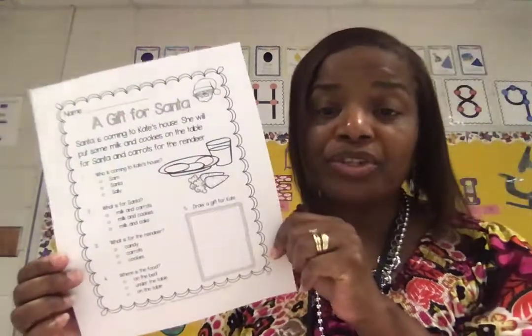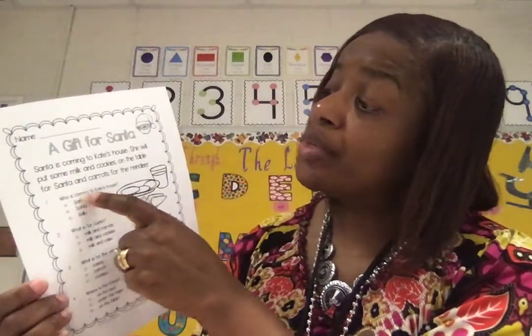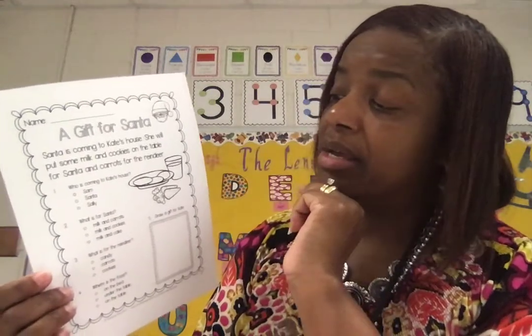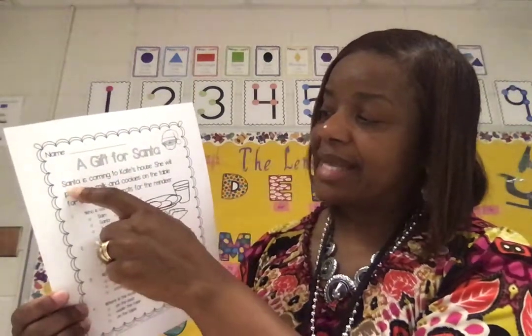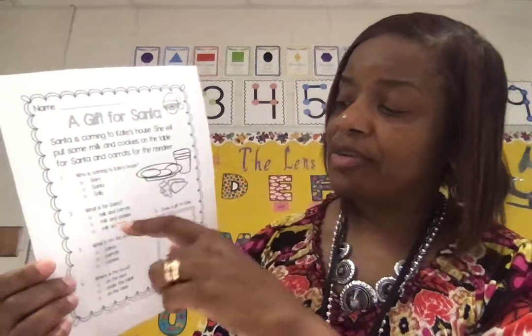Now you have 3 questions that you have to answer. It says, what is coming, or who is coming to Kate's house? Is it Sam, Santa, or Sally? And we know it's Santa, so you're going to color that dot in right there. And then you're going to go and find Santa's coming to Kate's house and put a 1. What is for Santa? Go back and find it.